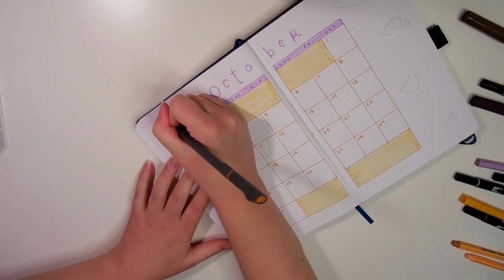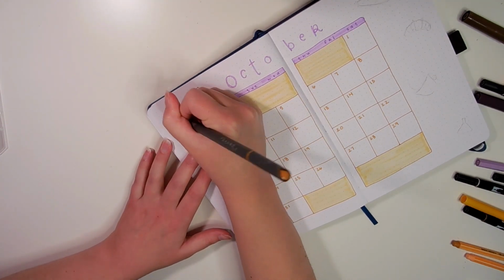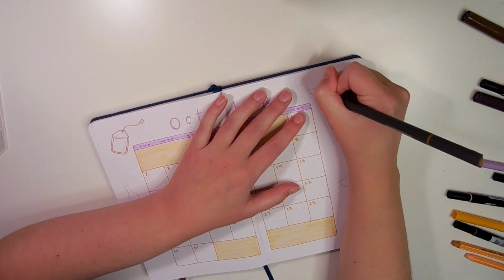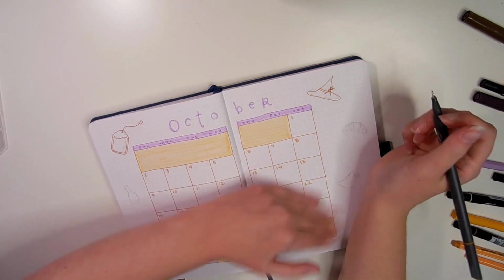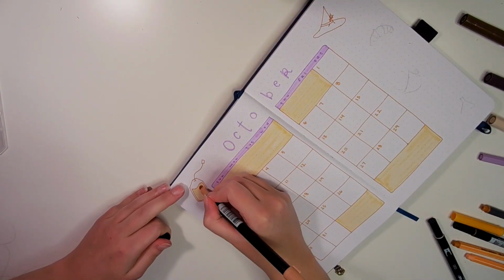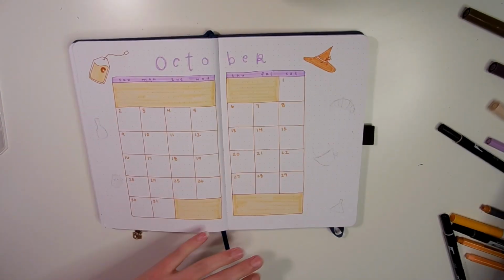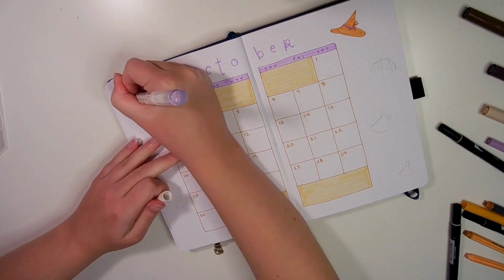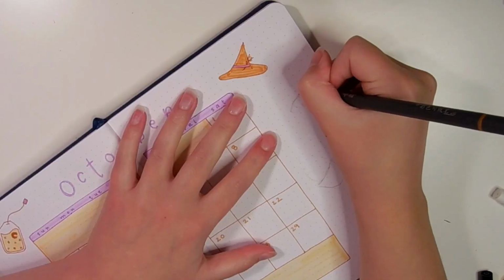And then on the sides surrounding the calendar, I drew a lot of the same drawings that are on the cover page. But on the right side, I still had some space down on the bottom right corner, and I had done all of the drawings that I did on the cover page, so I thought of something else to do. I was like, why don't I do a magic wand? So that's what I decided to draw there.